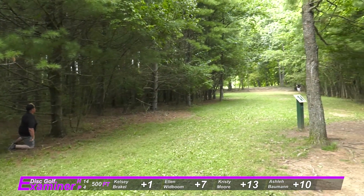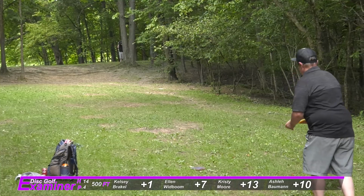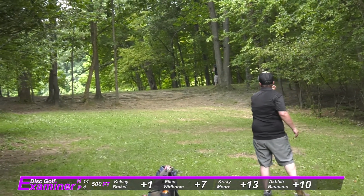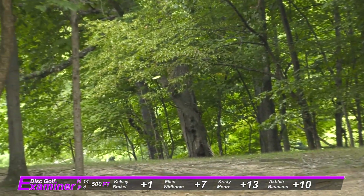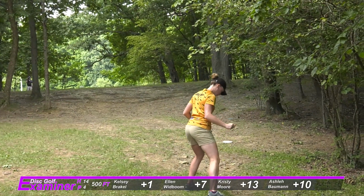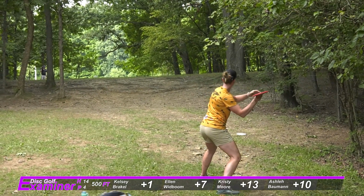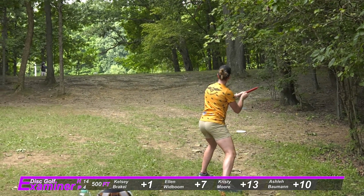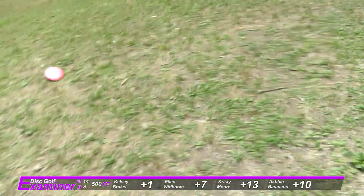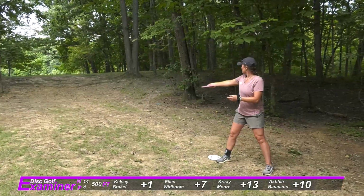Kristy, I think, had an early release there. Just had to pitch back to the fairway to have a look. She ended up in a good spot, though. It's a beautiful upshot, too. Yeah, from where Ellen's throwing now, it's still got to be pretty close to 250, but it's uphill, and so I feel like it plays a little longer.